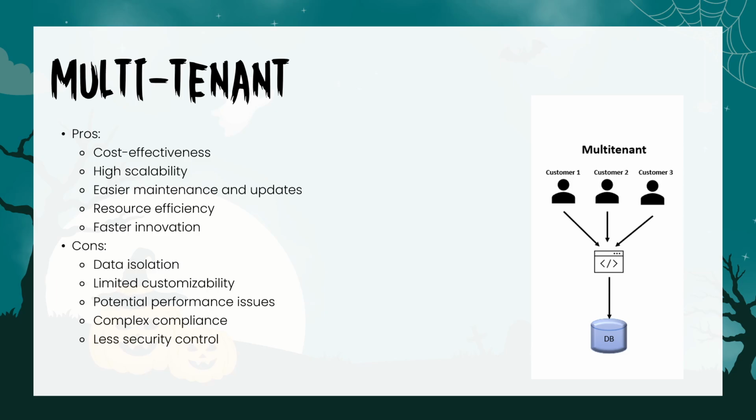on improving your product. The cons are, however, you don't have data isolation. All the data is in one environment. You are limited in customizability because you cannot set up a specific environment for specific customers. Then you have to set up code where you have to take into account that the code is only for one specific tenant, for example. It could lead to potential performance issues because there are so many customers in a single environment. And you have to keep in mind that you can only, of course, show data from that specific tenant. Compliance is more complex. Also, you have less security control. So you have to put a lot more effort into making sure your security is well.